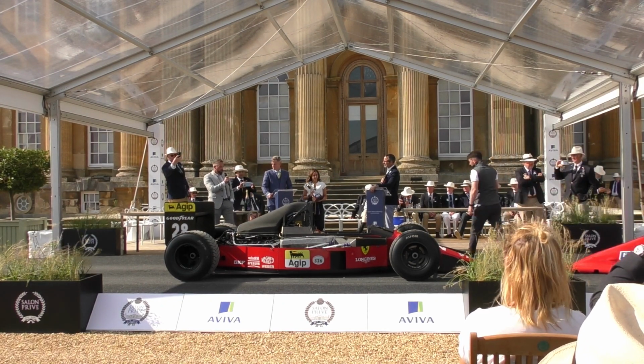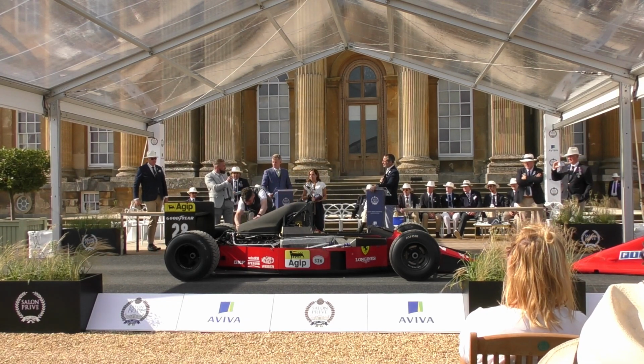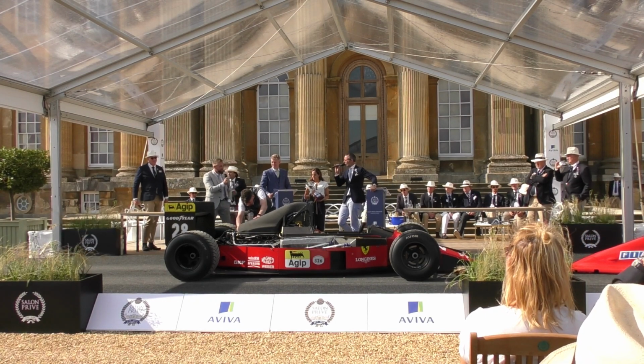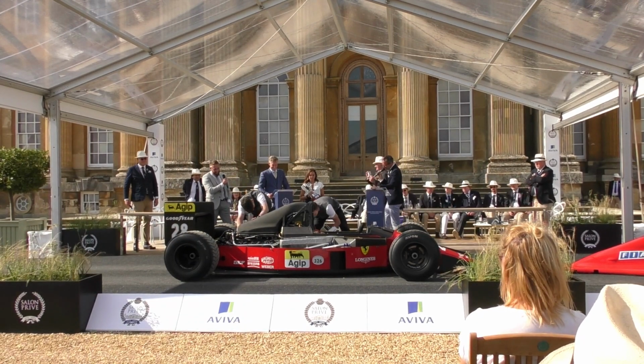Mansell actually started the season in a 640 with the paddles, but Berger started with a 639 with a manual gearbox. Obviously, Berger was more of a man at the time, and he was more hardcore, and he wanted a manual gearbox.